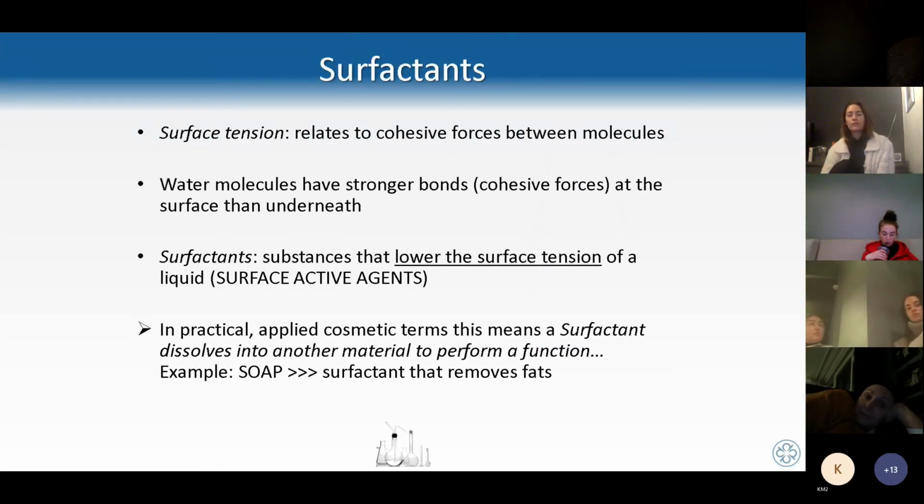So that's a very easy example to follow. Now, with that said, the surface tension has to do with cohesive forces. As we noticed before with the picture of the water molecules, they have very strong bonds. That means they stick together very solidly. But when you use a surfactant, you lower that surface tension and help to eliminate or alter the bonding that exists between molecules.